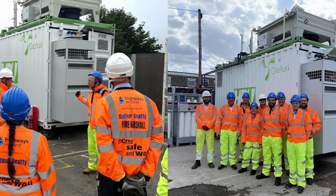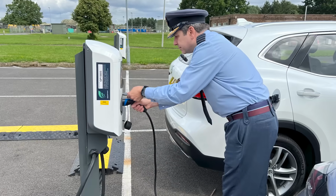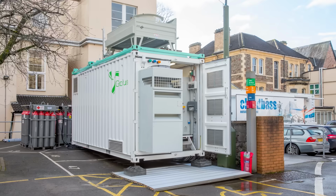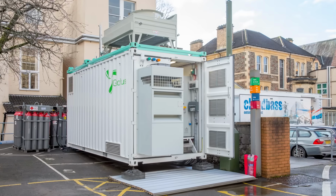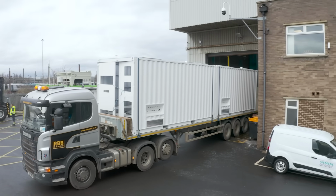So Balfour Beatty are a major construction company. They use our units at various construction sites. The Ministry of Defence are using our units for electric vehicle charging. We have the BBC for their live transmissions of certain programmes. And it's not just no carbon emissions, there's much better air quality, there's less noise. They're very reliable, so people really like them, and we've got to build more and more with our partner Siemens Energy, who are manufacturing to GeoPura's design.